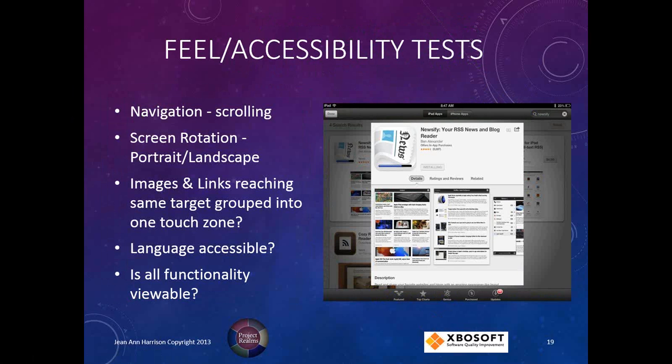Is that accessible to Polish-speaking people? No, but they may speak English, they may speak German, they may speak other languages. The point is that we have to think about those kinds of tests. And again, is the functionality viewable?